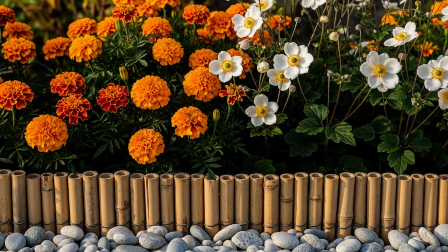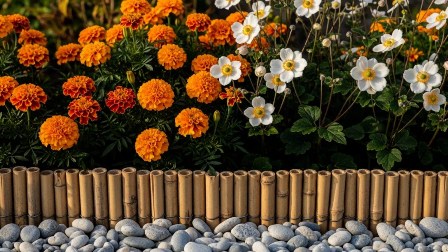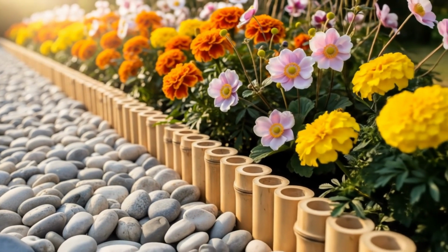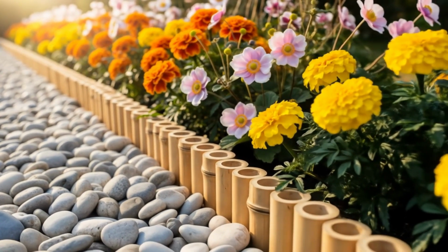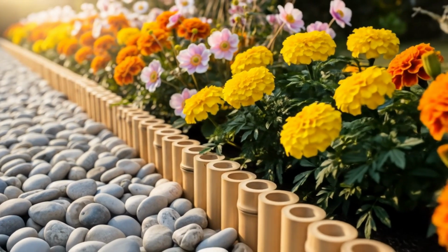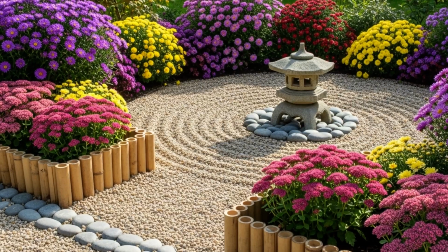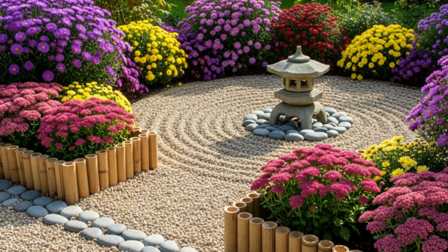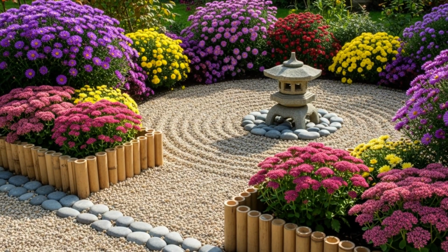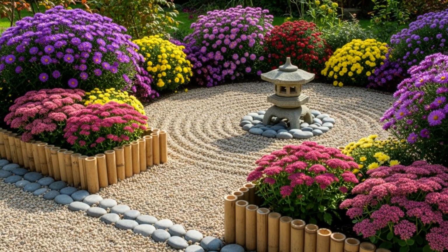Even in the smallest of spaces, the combination of bamboo and stone creates balance, between man and nature, between order and freedom. This is not a design of extravagance but of essence. It teaches that beauty is not in excess but in harmony. And so, with bamboo and stone, even a tiny garden in a crowded city can breathe like a wide-open Zen landscape, offering peace, calm, and timeless grace.